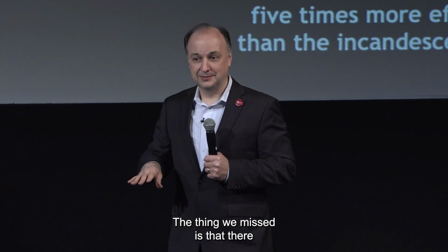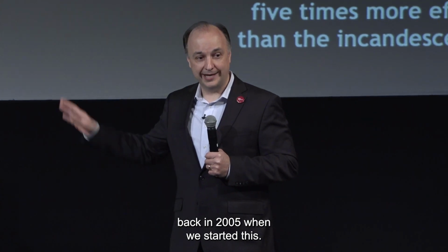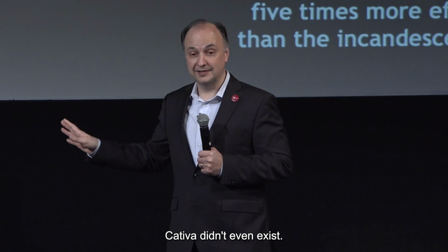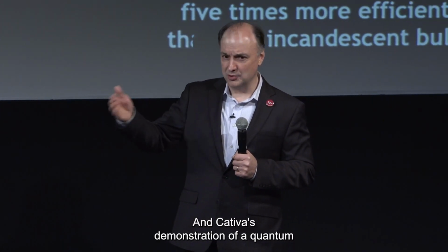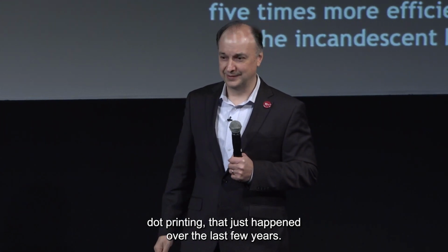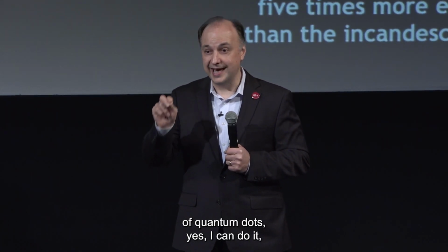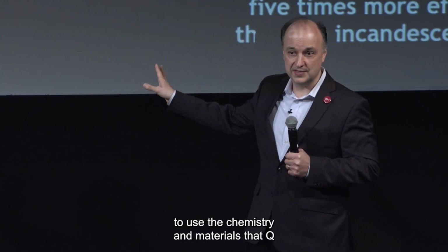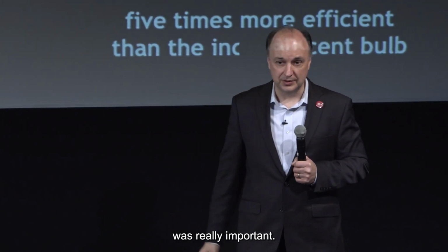The thing we missed is that there are no foundries for OLEDs or QLEDs back in 2005 when we started this. Kateeva did not make their first tools yet. Kateeva didn't even exist. They incorporated 3 years later. And Kateeva's demonstration of quantum dot printing, that just happened over the last few years. So the ability to actually make a pixelated display out of quantum dots, yes, I can do it, but I needed the tools that Kateeva has now in order to use the chemistry and materials that QD Vision developed at the time. Timing is everything, and having that full vision was really important.